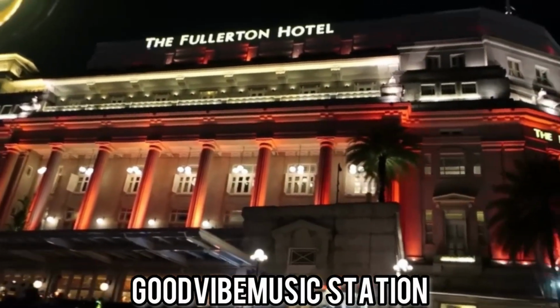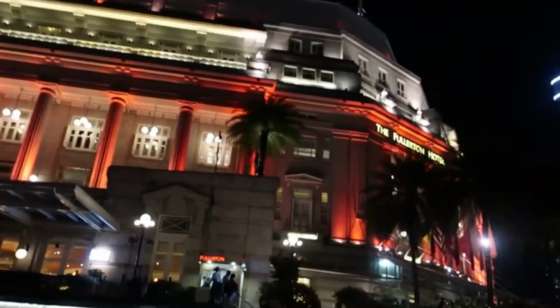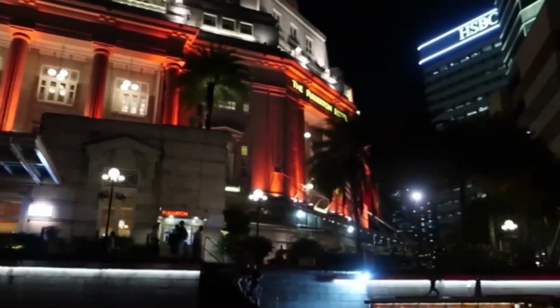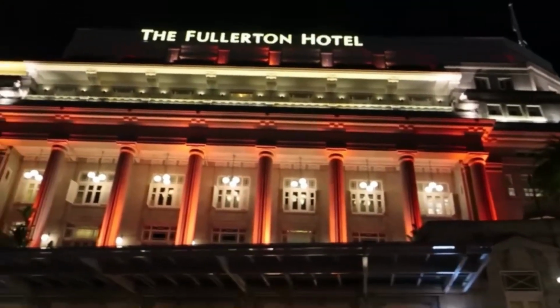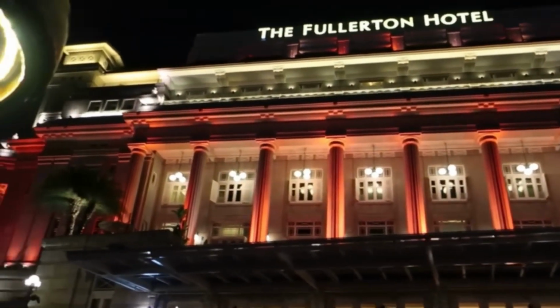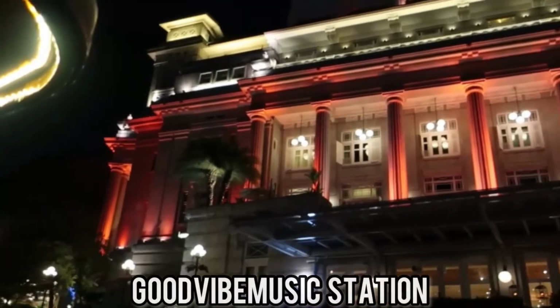Standing tall and majestic is the exclusive Fullerton Hotel, which blends the elegance of old-world charm with every modern convenience. Built in 1928, lots of paper pushing went on behind the hotel's splendid columns before its glamorous makeover.